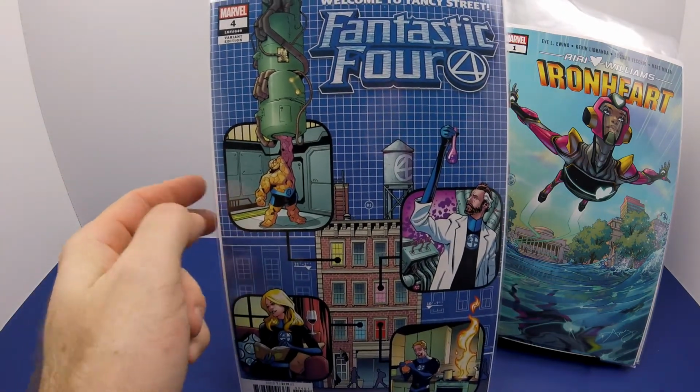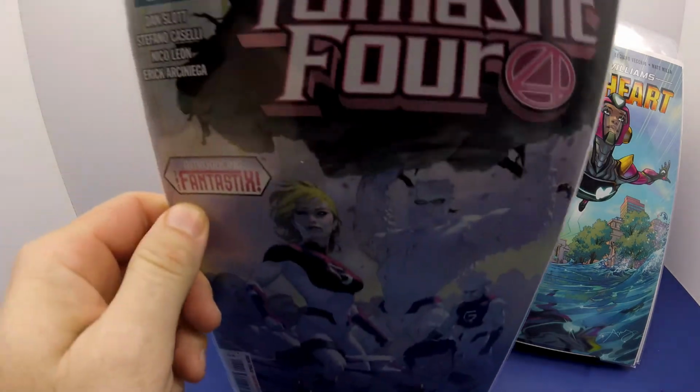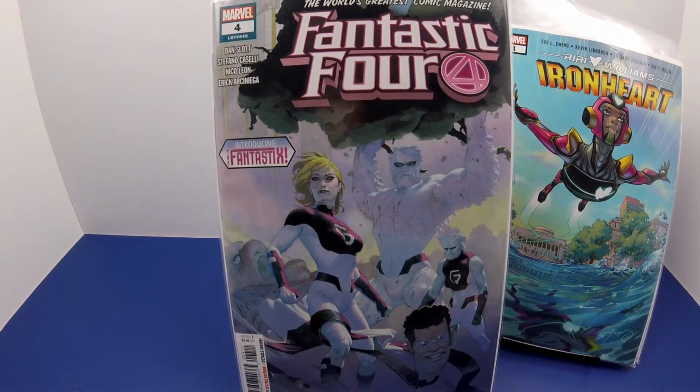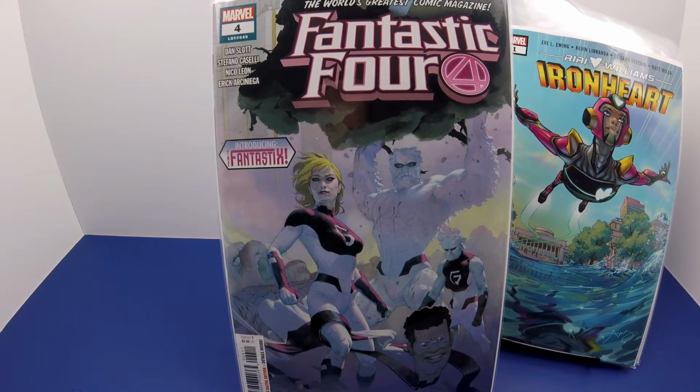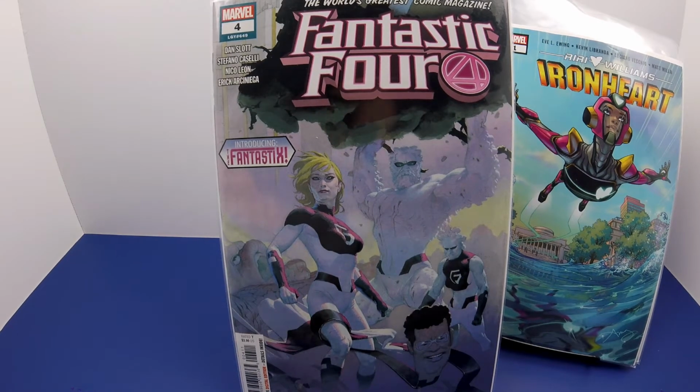Here's what it is. Fantastic Four number 4. It's a Yancey Street variant, and then the Fantastics on the original cover, the standard cover. I don't know what that's all about, I guess, yet. I'll have to read up on that, a new team or what that is.